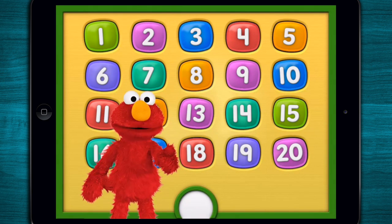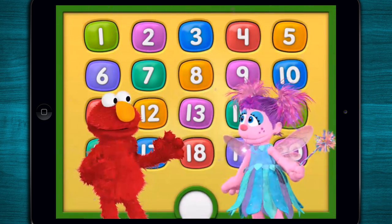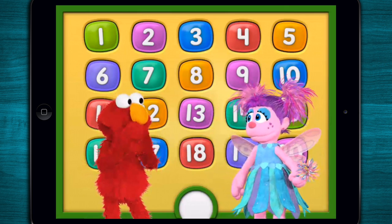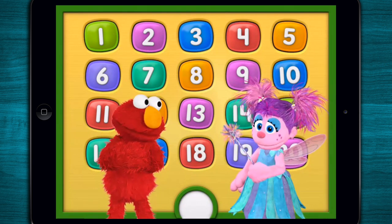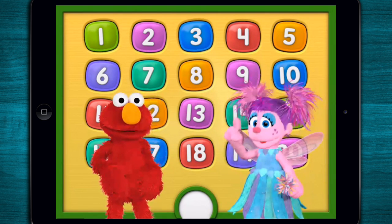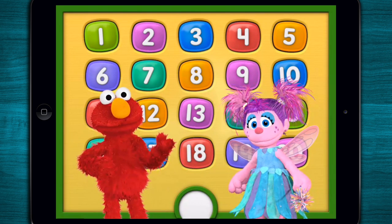Hi there. Elmo's so glad you're here. But where's Abby? Right here. Hiya, Elmo. Hi, Abby. Elmo and Abby love numbers. Yeah, numbers are totally cool. That's why Elmo and Abby want to learn more about numbers with you.